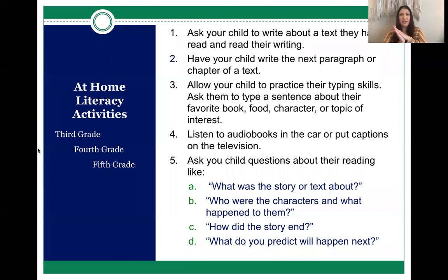All right. Hi, everyone. So just some things that third through fifth can work on at home with your child. Ask your child to write about a text they have read and then read their writing. Have your child write the next paragraph or chapter of a text. A great one is to have them get a book out, read a book, stop at a chapter, and then have them write their own next chapter. What do they think will happen? What do they think should happen? It's a great way to get their minds flowing with new ideas, and also have them writing a paragraph that continues off of what they read.